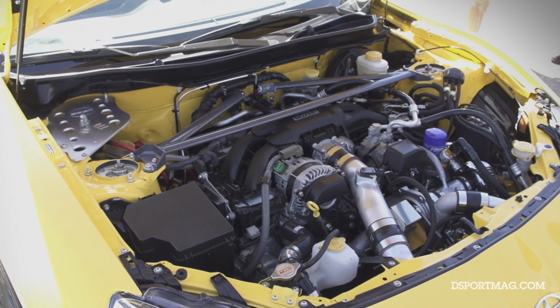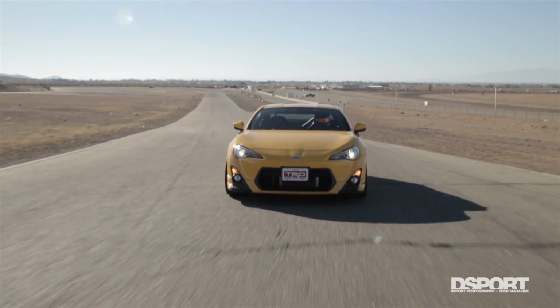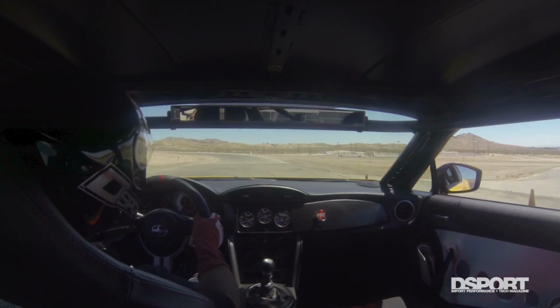According to TRD and Greddy, it's capable of holding up to 20 psi. However, they haven't really pushed it that hard just yet. A Motec ECU is the mastermind behind the whole engine function, manages all the ignition and fuel delivery, as well as other vitals of the engine function.